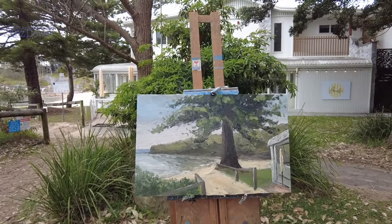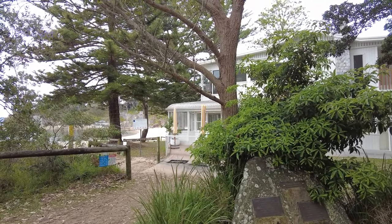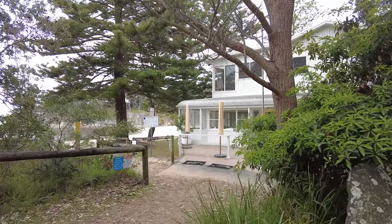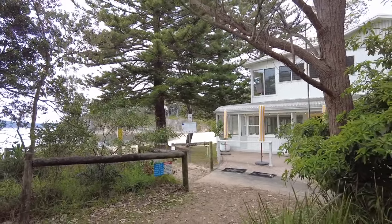There's the painting. So I could have changed a lot of things. Like I could have put the white posts in over there, you know, the posts on the side of the restaurant there. And there's a lot more I could have added, but I thought I'd just keep it the way it is.